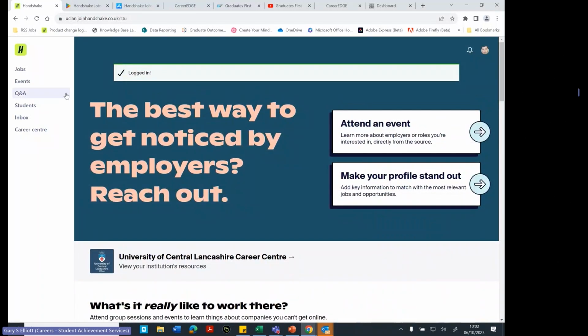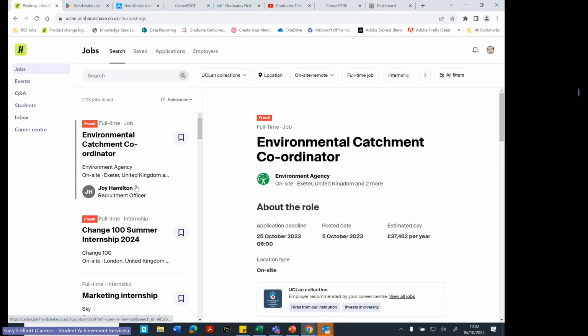Now, the first bit on the left-hand side here is the Jobs tab. And this is where most people have to go in Handshake, because the platform's mostly about jobs and communication with the career service. So if we go to jobs, you'll see today there are 2,200 jobs, and that's pretty good. I've seen it go to 2,500 before, so there's a fair number of jobs in the platform at the moment, especially around the beginning of the academic year. This time of year, employers are looking.